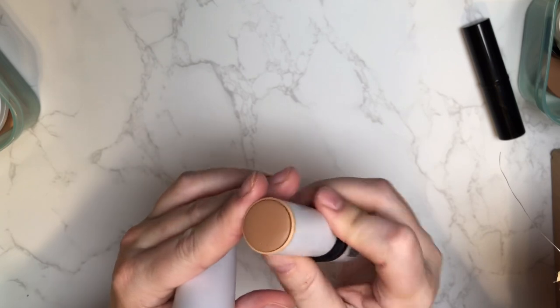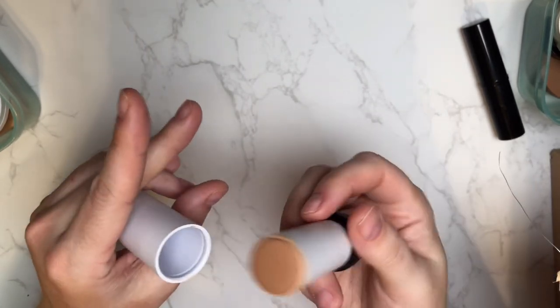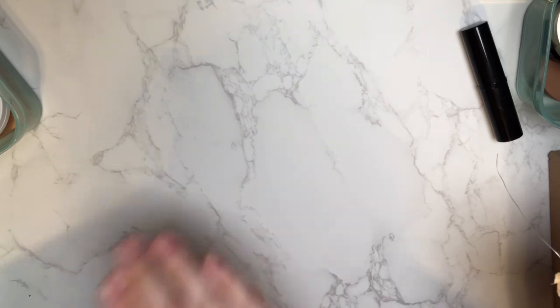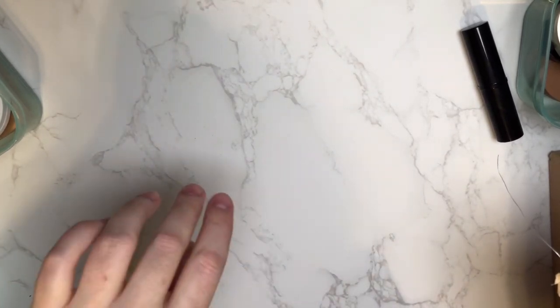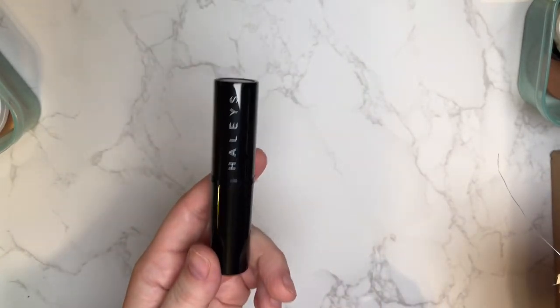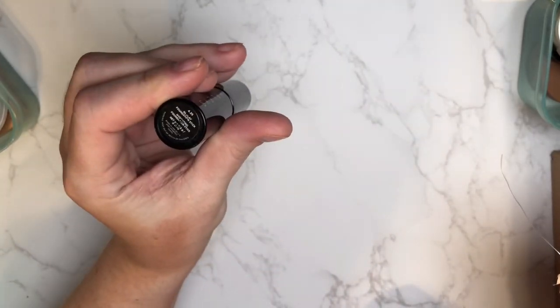I'm gonna clean this guy up. I've only used it a handful of times. I'll just clean it up with an alcohol swab, and I'm going to declutter this. This is in the shade Light. So if anyone's interested in trying the Makeup by Mario, you can get on my Mercari in a few days and get it at a really discounted rate, because I'm keeping the Hailey's Beauty one. And if anyone is interested in what shade it is, it's in 4.25.